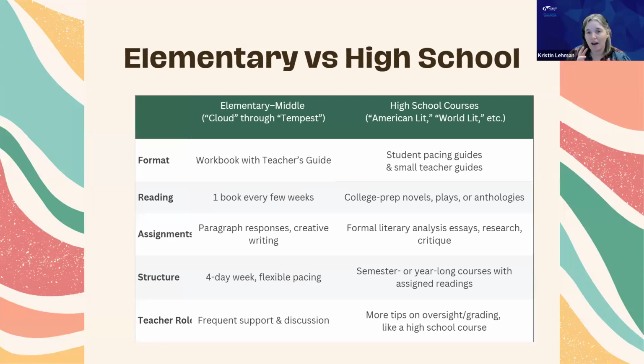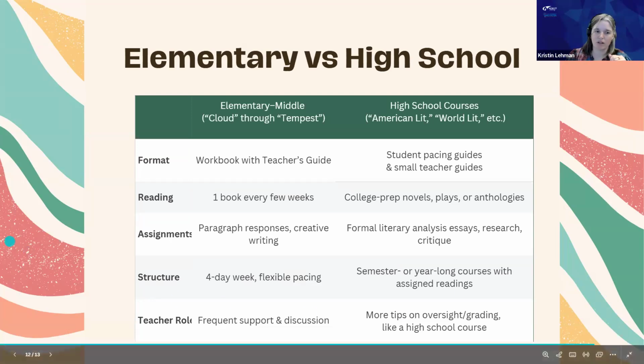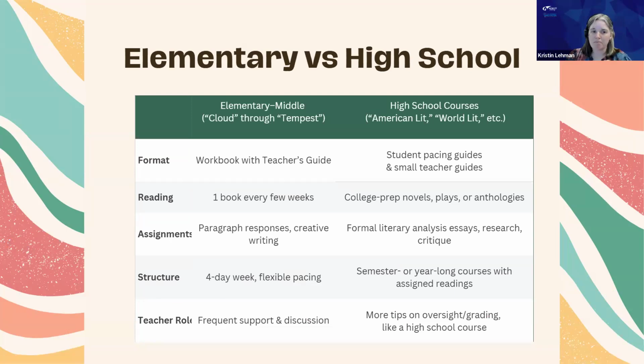And you can have the adaptability at the high school level to either make one curriculum a full year course and do a deep dive, or a semester and do 2 courses in a year. So there's some flexibility there as well. At the high school level, they're also reading longer and more challenging works like Scarlet Letter, Beowulf, Great Expectations, and they're writing more formal essays, and it's very much more analytical, expository, persuasive, those different types as well.